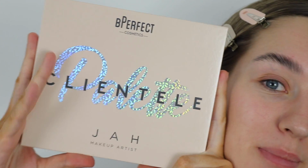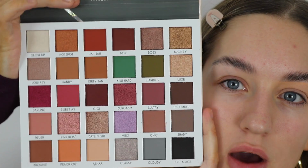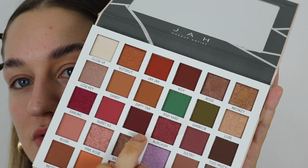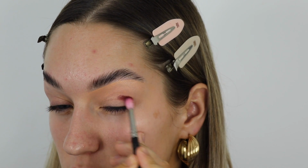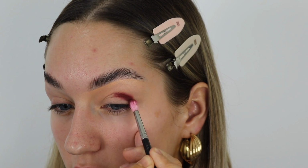Then we're going to move on to the Clientele palette by Bperfect. This is in collaboration with Jar, but she's amazing on Instagram and she's got a YouTube channel as well. So this, you can't really see it, like how beautiful it is. I'm going to start off with Gigi, which is this really, really dark colour here. It's like a brown but a hint of burgundy in it. So I'm like, oh, let's start off with you. So I'm just going to put that on the outer corner, just to start off with.